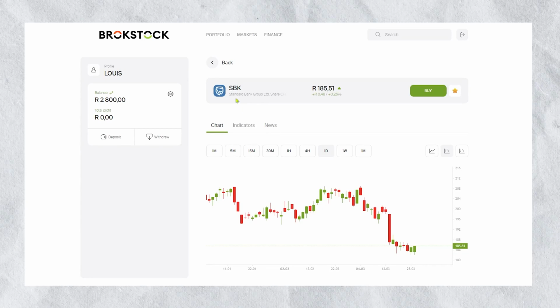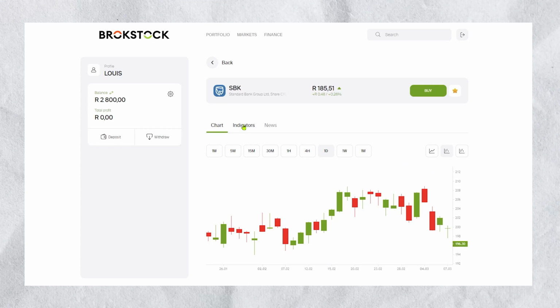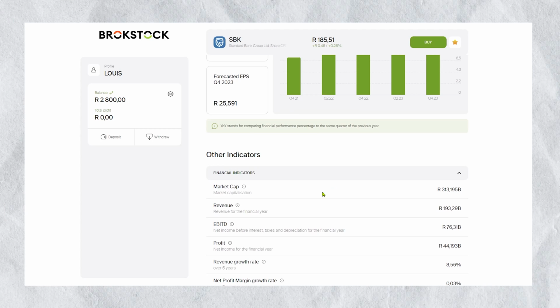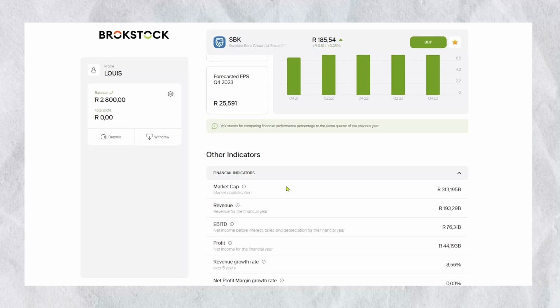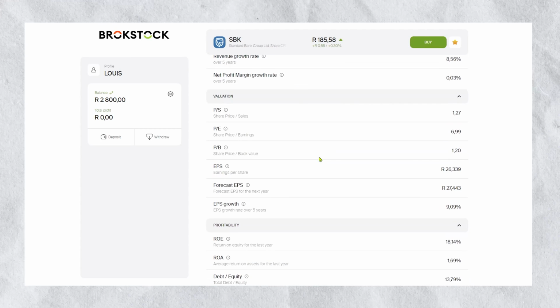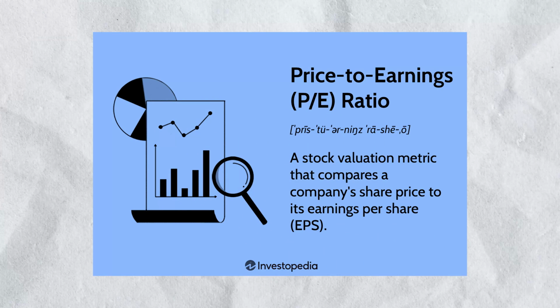If we click on Standard Bank, we can see a couple of things like a chart as well as an indicators tab. I want to click on the indicators. It has a lot of key financial indicators, which is great to go through. But for the purpose of this video, I want to show you one thing that is really important. If I scroll down, we can look at the valuation tab, and it has something called a PE. PE is known as a price to earnings ratio, and it is simply your share price divided by your earnings.